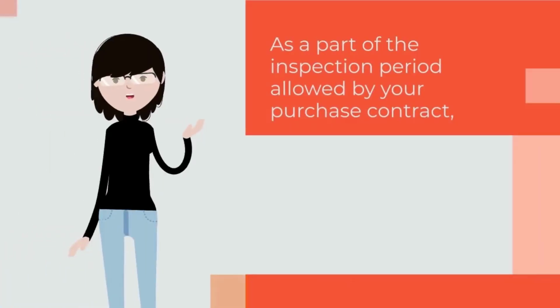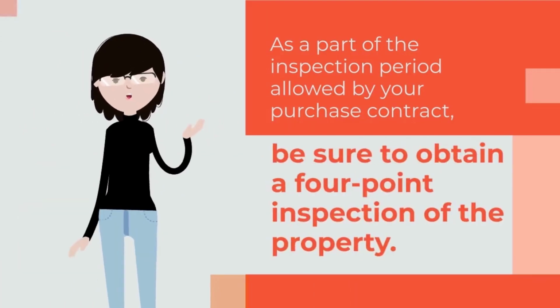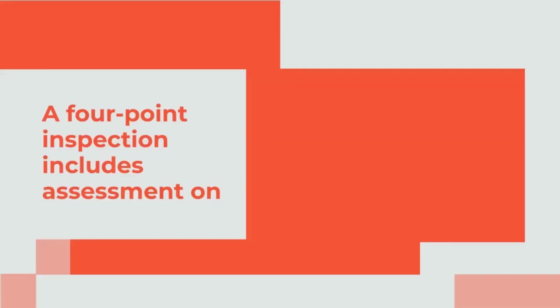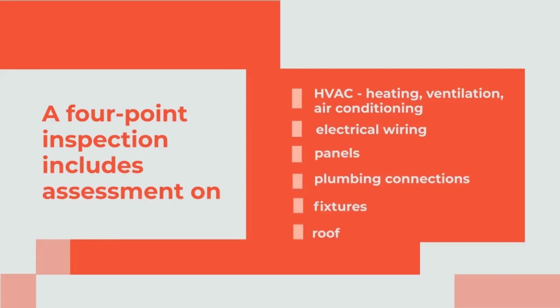As a part of the inspection period allowed by your purchase contract, be sure to obtain a 4-point inspection of the property. A 4-point inspection includes assessment on HVAC, including heating, ventilation, and air conditioning, as well as electrical wiring, panels, plumbing connections, fixtures, and roof.